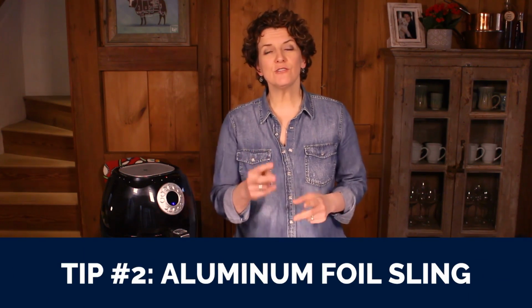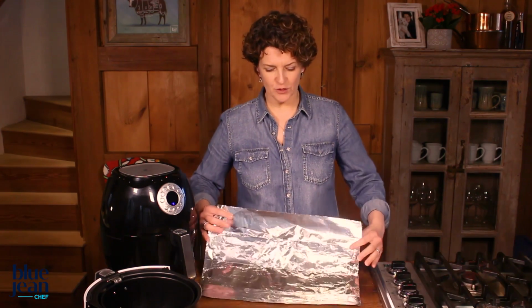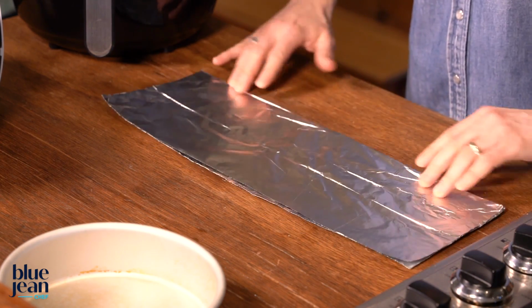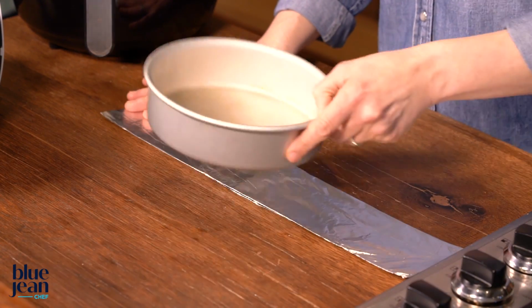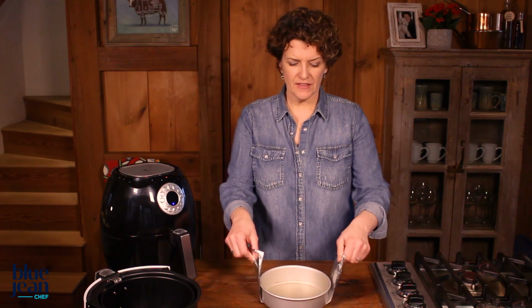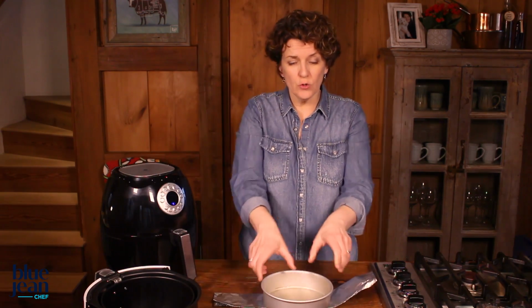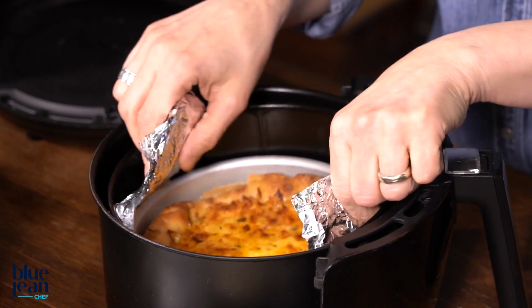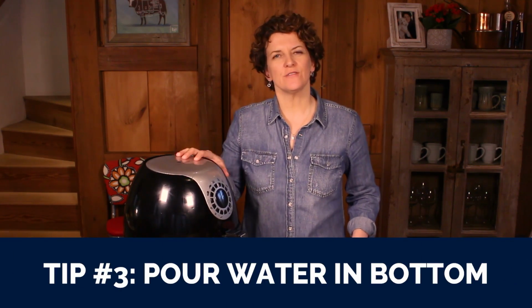Tip number 2 is to use a foil sling to help you get foods into and out of the air fryer. Take a piece of aluminum foil, fold it in half again, and then use this as a sling. Put your cake pan on top and then lift the flaps up to put this into and out of air fryer baskets. You can also do this with sandwiches or hoagie rolls. The food can go directly on the sling and then you can move it. That means you can do things like this. A deep dish pizza.